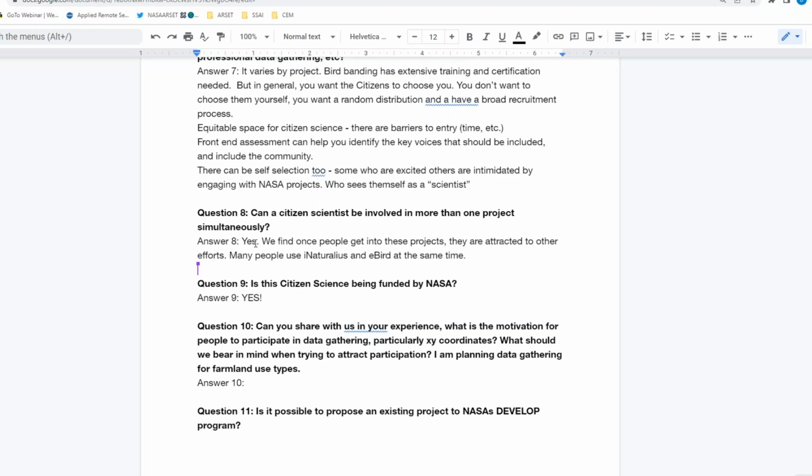Okay. I think this next one's also for you, Stinger. The question is, is this citizen science being funded by NASA? Yes. There are, and I think we've already referenced the pages, a lot of funding programs for citizen science at NASA. Earth Science has CSASP, but we also fund citizen science as parts of other projects.